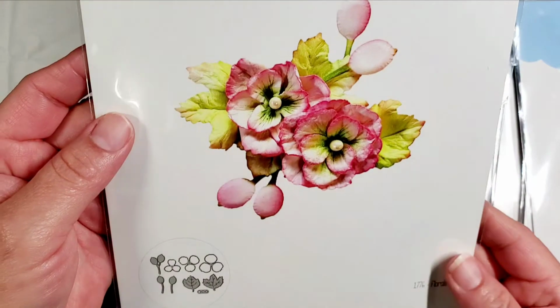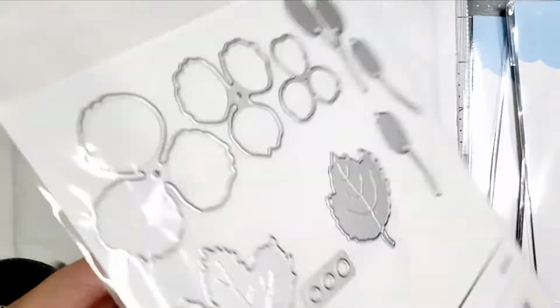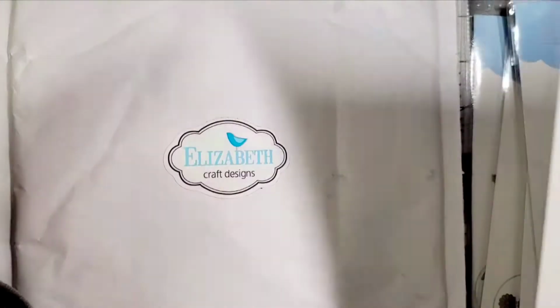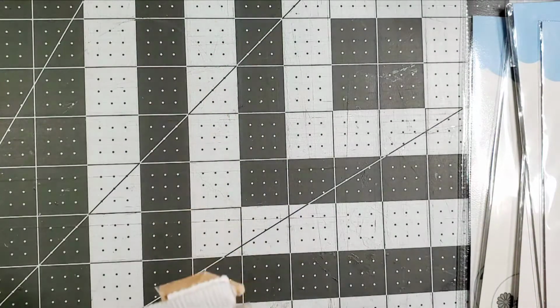And then you have this one right here, and then of course you have to piece them together. Lovely, love them. And let's go ahead and see this one.